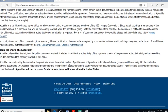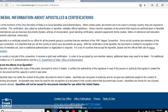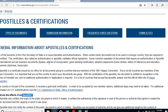So you're gonna get one authenticated. They call it sometimes an apostille. It certifies the authenticity of the signature of the person or authority that signed or sealed the public document, and the capacity in which it was done. So you're going to go here, okay? All right.